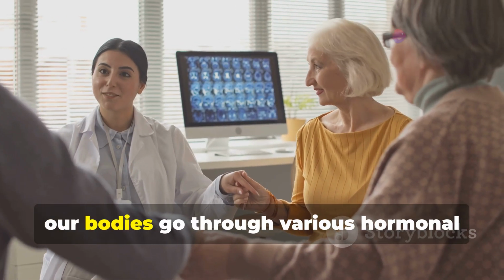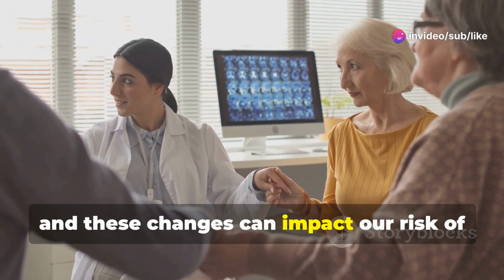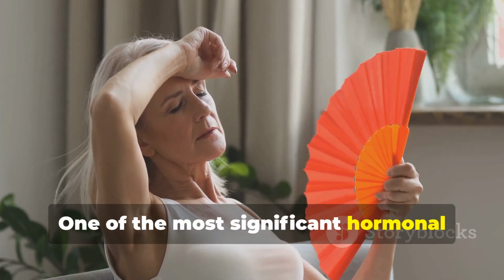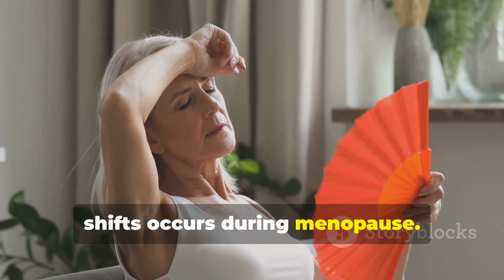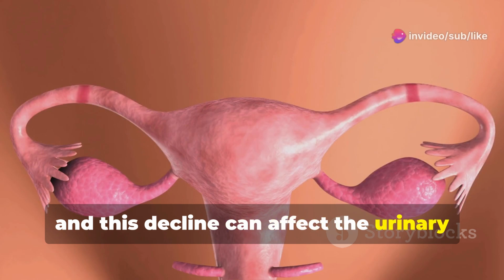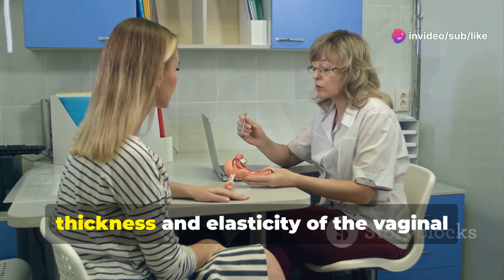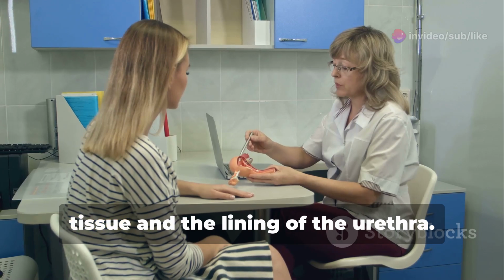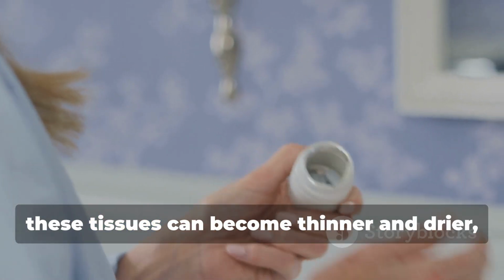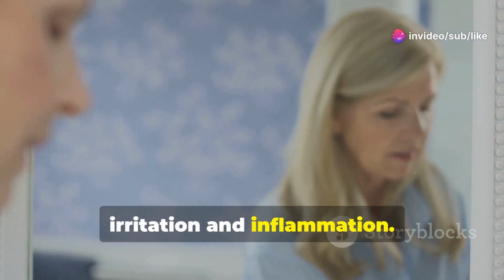As women, our bodies go through various hormonal changes throughout our lives, and these changes can impact our risk of developing UTIs. One of the most significant hormonal shifts occurs during menopause. During menopause, estrogen levels decline, and this decline can affect the urinary tract in several ways. Estrogen plays a role in maintaining the thickness and elasticity of the vaginal tissue and the lining of the urethra. When estrogen levels drop, these tissues can become thinner and drier, making them more susceptible to irritation and inflammation.